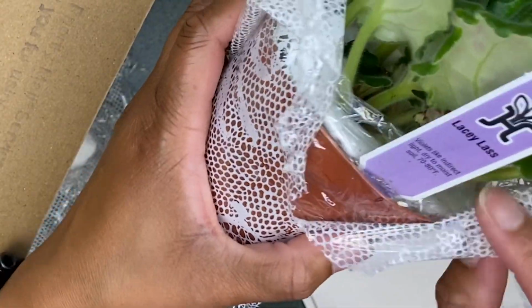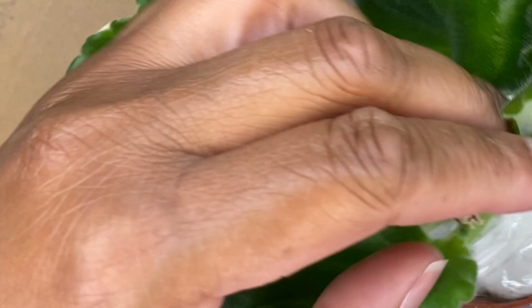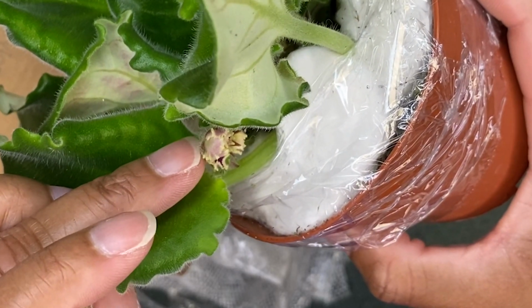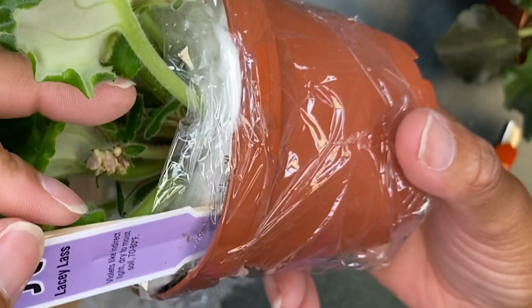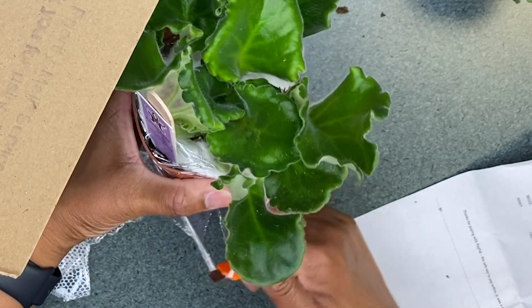All right, so this is Lacey Lass. Frilled leaves here. Okay, there aren't any blooms yet, but there's some coming. There's a nice bud, and if you can see from here, these are nice big frilly buds. Looks like it's going to be another green frilled edge fuchsia flower, similar to Cajun's Royal Knockout, but a little bit different with some nice big double frilled stars. And wow, got a bunch of buds here. Don't know if you can see that. Got another one there. So far, nothing really broken from packaging.